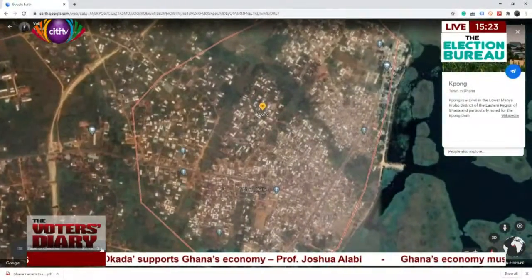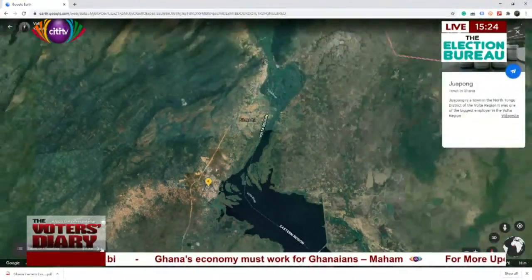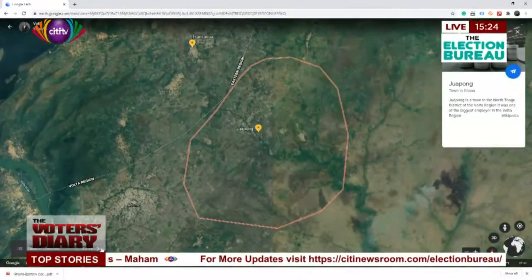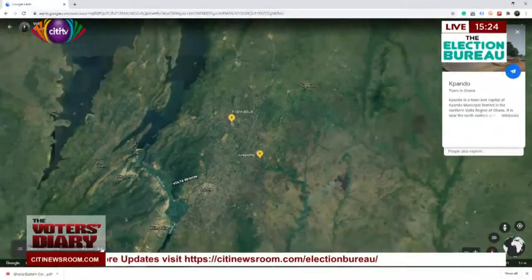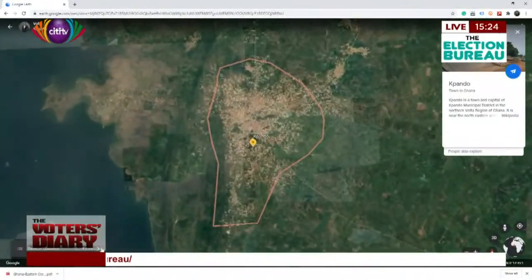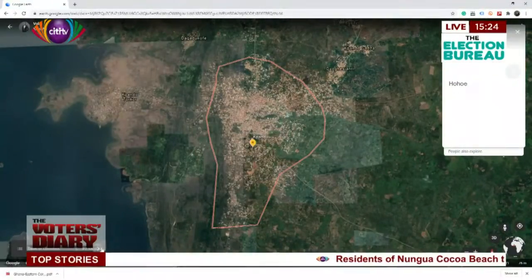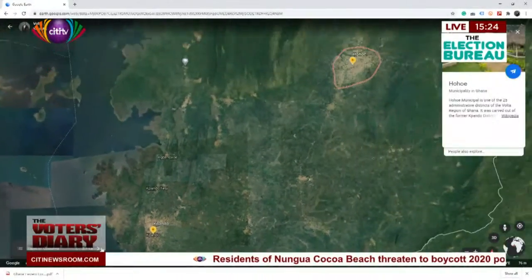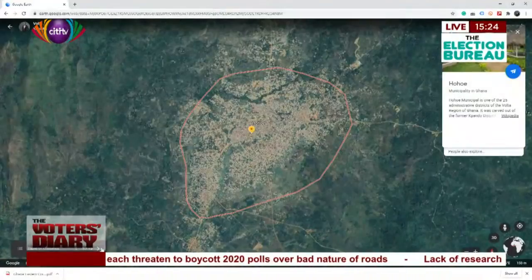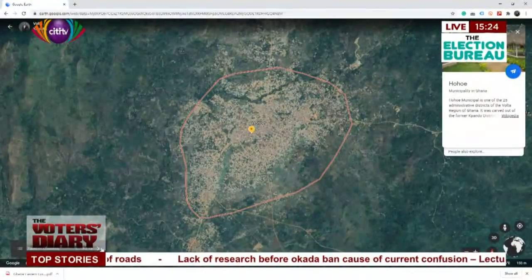So we are moving from Esuchari. This is Pong. Then from Pong, we go to Japan. So that's the Japan Township. So these are routes that are on that particular stretch. Then we'll fast forward to Pando, which is also on the Eastern Corridor road. Now this is Pando. And then from Pando, we'll go all the way up north to Hohoe. Now the thing is that the Hohoe town roads have been done. Between Pando and Hohoe, you are going to see a lot of good road.